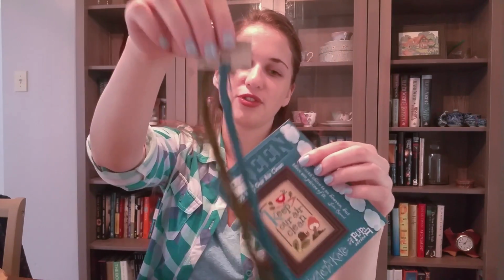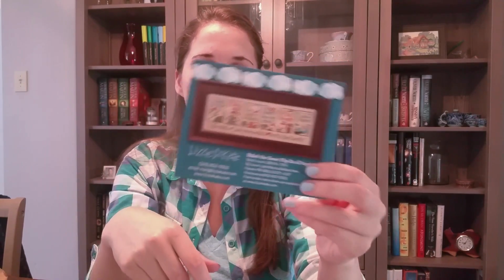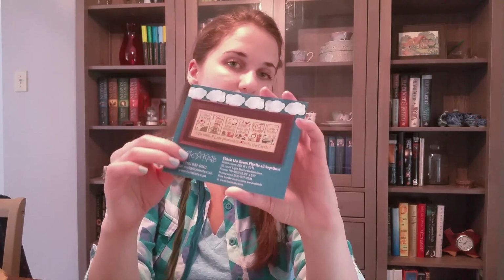So, yeah, these two are for this Lizzie Kate design, and I am very excited to start this. It's very similar in style to the Sing a Sampler, and so I'll probably wait to start this until after I've finished Sing a Sampler, and it will take that one's place on the scroll frames. So that gives me a little bit of time to get fabric for this.